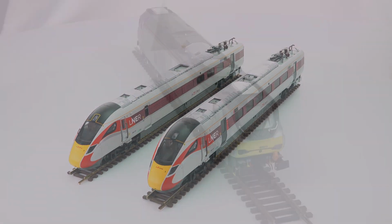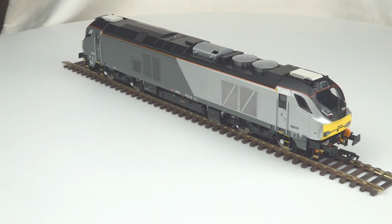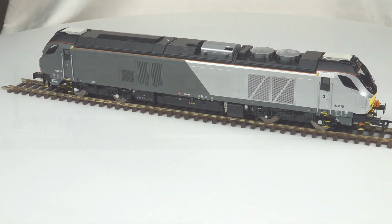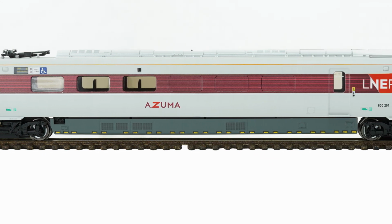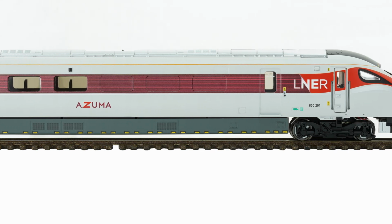Again, I'm going to use the Dapol Class 68 as the power car equivalent. I'm going to use the same incremental pricing for this as used for the Class 43. The Class 800 power car is definitely a more complex model than the Class 43, so it's a closer match to the Class 68 I believe than the HST was from a value perspective.